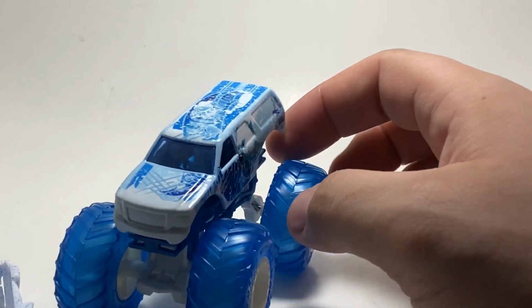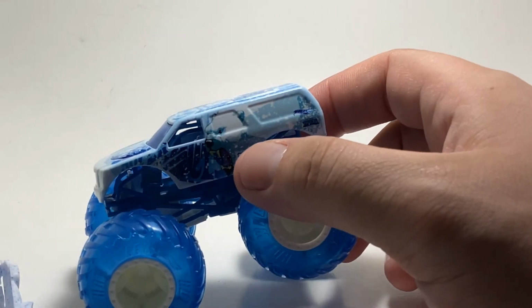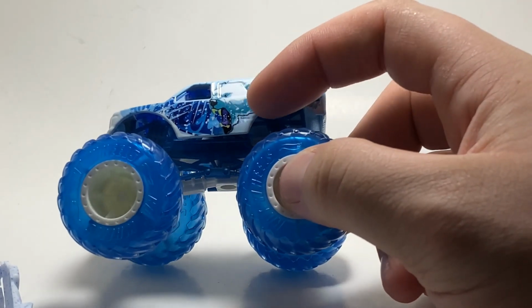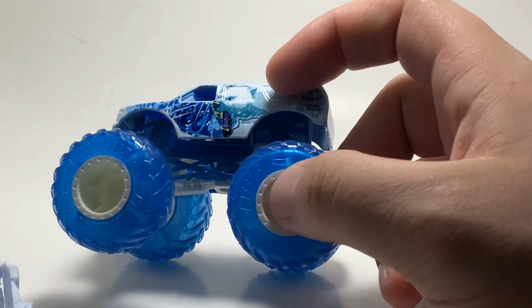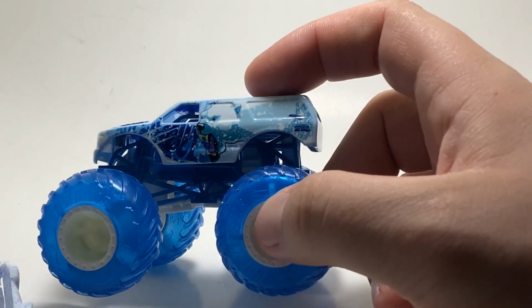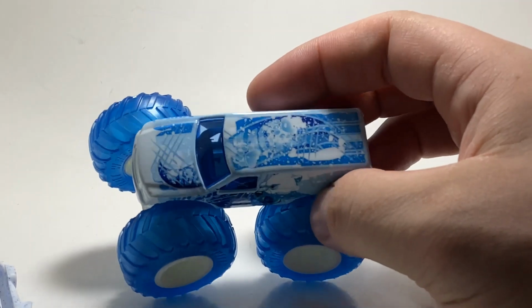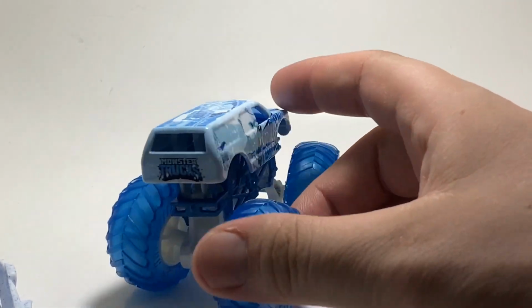I mean, overall, I think it's good. I think it's a cool concept. I mean, it looks to me like the polar bear is, like, standing. So they could have done something over here, unless that's, like, maybe the mountains or something. I can't really tell. But nonetheless, a decent-looking truck.